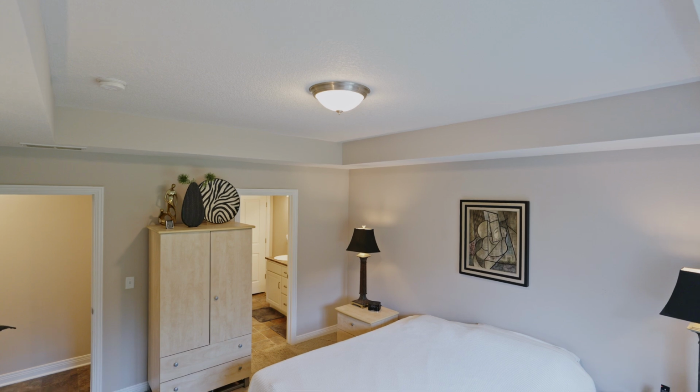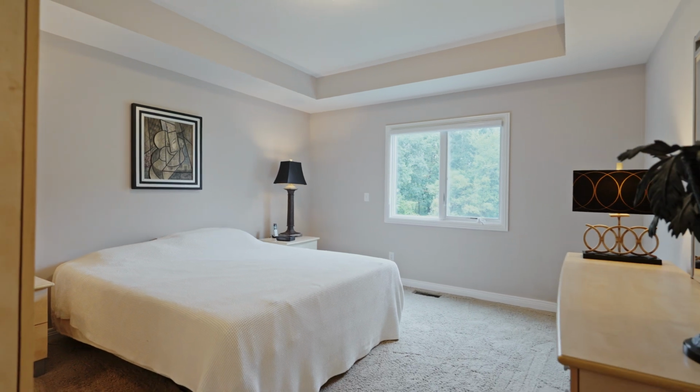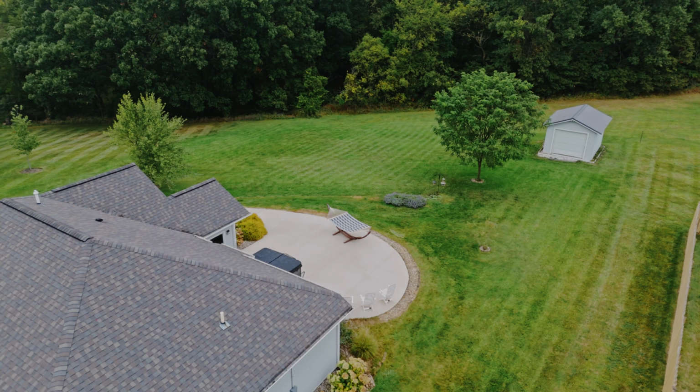Welcome to the master bedroom. Of course, we have the tray ceiling. Of course, we have the double sink master bathroom. We have the double windows overlooking your private backyard with the woods. And I want to take you outside.